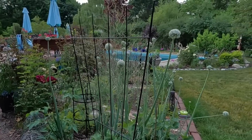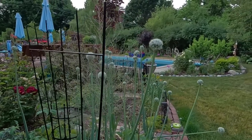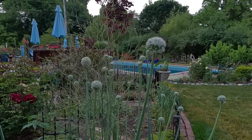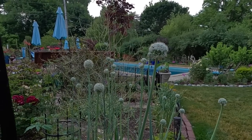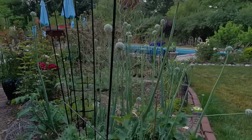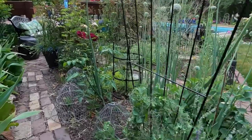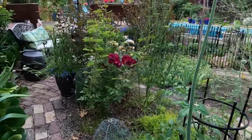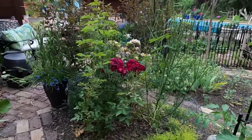The alliums are looking gorgeous. These are just our regular old onions, the candy variety, and I left them over winter, and now they're getting ready to bloom, or they are already in bloom. I've harvested some sweet peas, and that has been fantastic. I was able to share some with my son, who loves them as well.